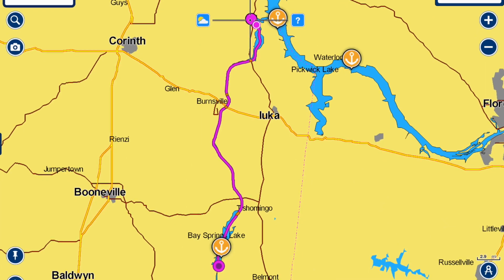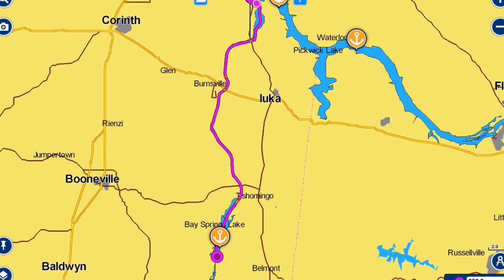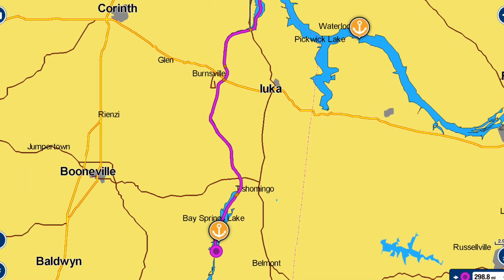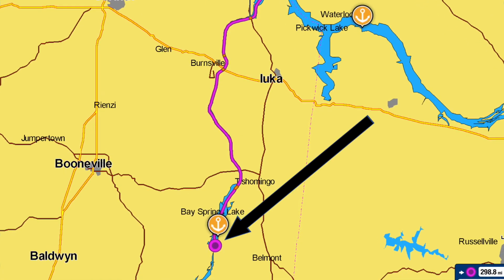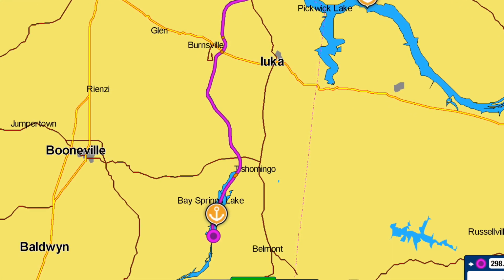On our first day of travel, we left Aqua Yachts at 8:15 a.m., traveling just 32.5 miles to our first destination in Bay Springs Lake, arriving around 12:15 p.m. in a beautiful anchorage just above the Witten Lock.